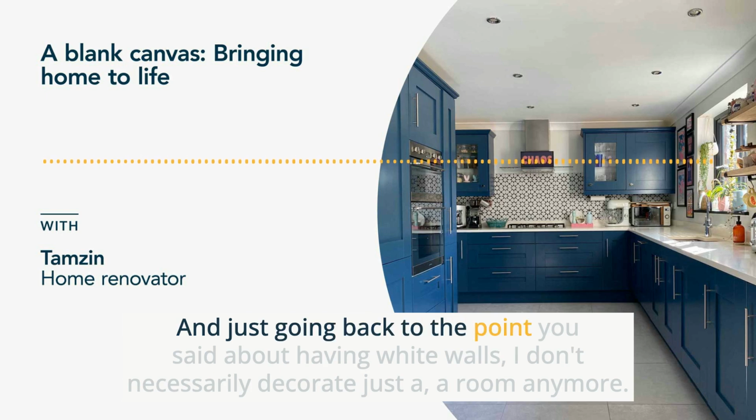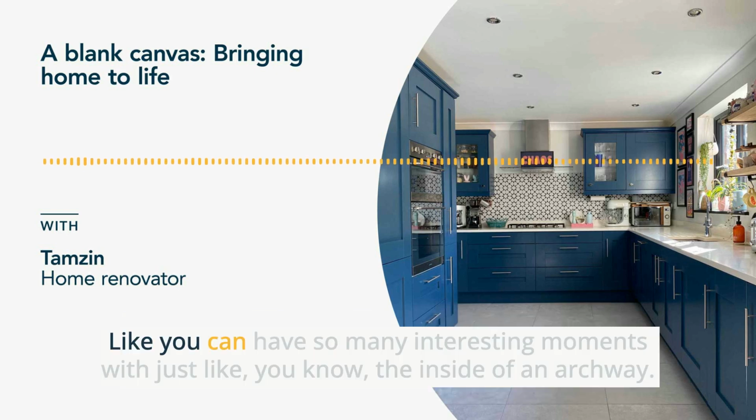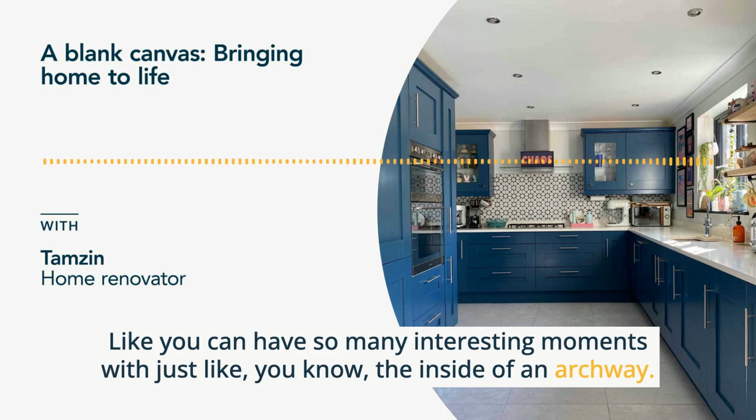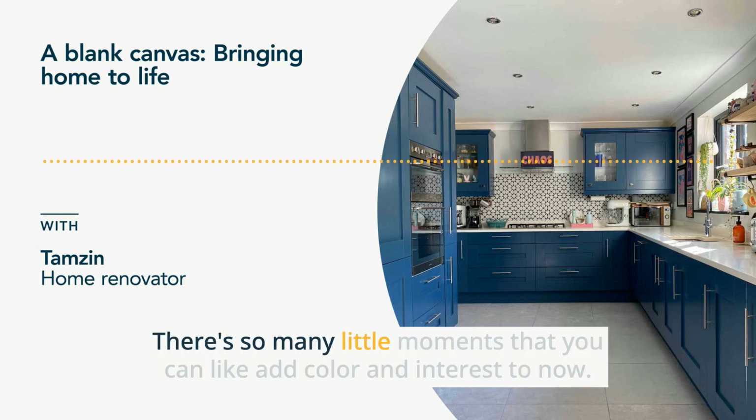Yeah. And just going back to the point you said about having white walls, I don't necessarily decorate just a room anymore. You can have so many interesting moments with just the inside of an archway, or painting the edge of a door frame. There's so many little moments that you can add color and interest to now.